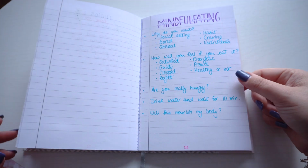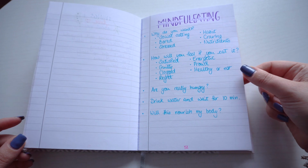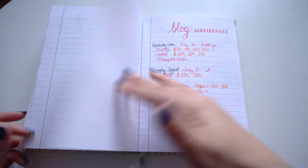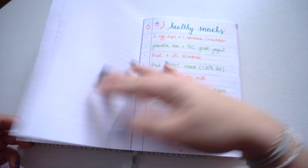So this is something my nutritionist taught me, how to learn how to be more mindful when you're eating, and I wrote it out. This was very useful. Very grateful for her for that. This is me trying to manifest going to a blogging conference, how things have changed.